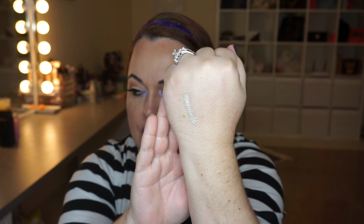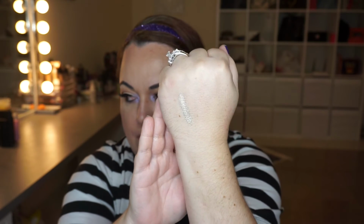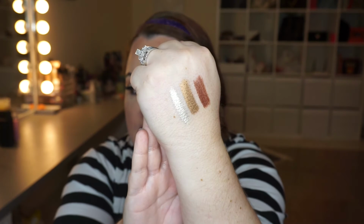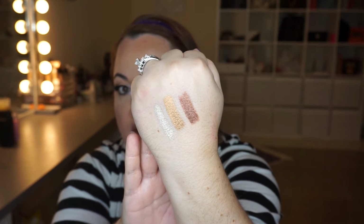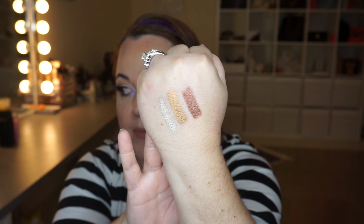It's just such a beautiful gold shimmery color. And then I also picked up a beautiful bronze, and what is this one? And copper, a beautiful copper. I did use these in a tutorial as well, but the color payoff is fantastic, especially for a clothing store cosmetic line.